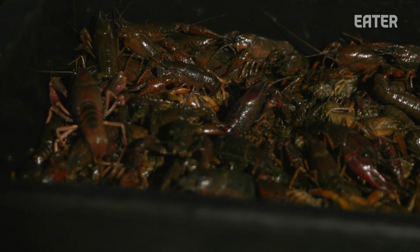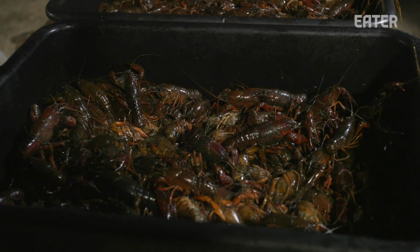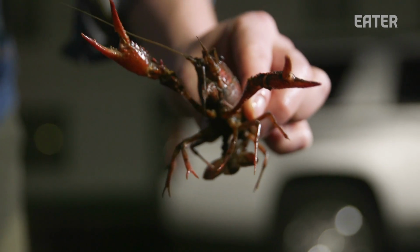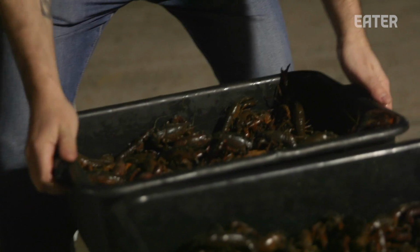Lafayette has all the best crawfish, and usually they keep all the best crawfish, but Michelle sneaks us some good ones. This is super early in the year, and they look pretty phenomenal for this time of year. Yeah, they're still damn good size. Yeah, they're pretty big. Bigger than I expected, for sure.